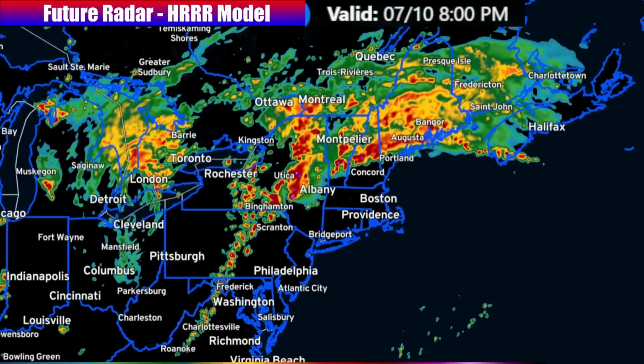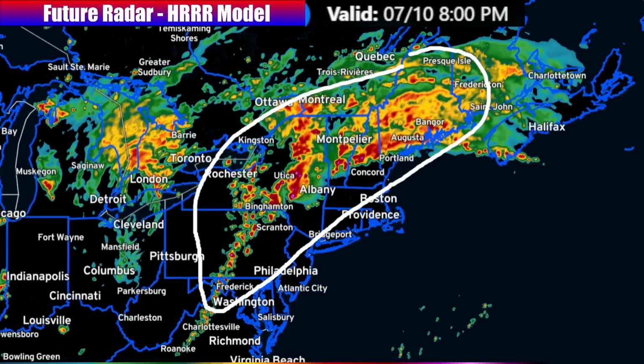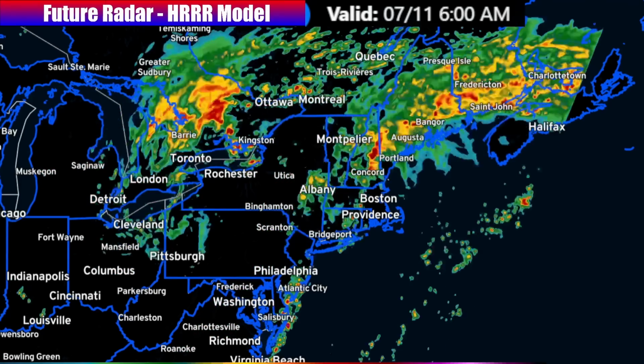Here we go, 7, 8, 9 o'clock in the evening, closing out the day, still looking at a lot of heavy precipitation. A lot of this general rain in especially Maine, I think New Hampshire at this point, but I really think from Vermont back down towards Maryland, we could at least still be on the table for some damaging winds at the minimum out of some of those storms.